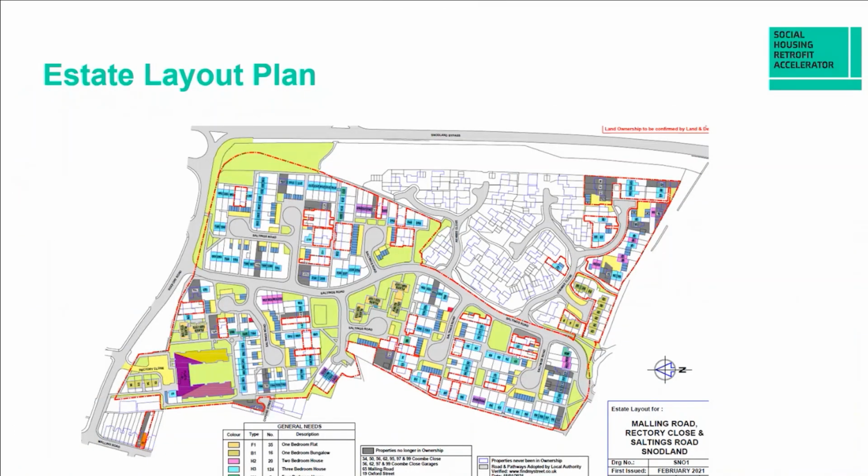So moving on, we've got the estate plan. I thought I'd just give you a little view of that in the Saltings Road estate. As many of you know, working in social housing, we don't always have the luxury of being in one place. Housing can be quite scattered and projects become scattered, which can be logistically challenging. We were quite fortunate that we could park up on this estate and walk to every single property or flat that had works in progress. That went down very well with all of us. So yeah, moving on.